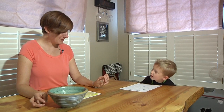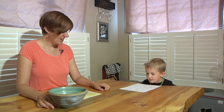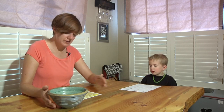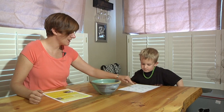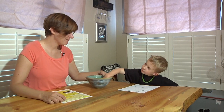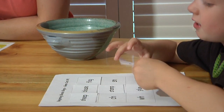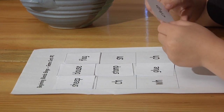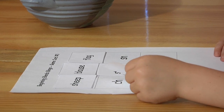We are going to play Beginning Blends Bingo. That is a lot of words that sound the same, huh? So these are the beginning of words that we're going to pick out of here. This activity focuses on sound blends at the beginning of words. By a sound blend, we mean when two or more consonants go together to make a unique sound, like the ch in chip or the st in step. Chip.